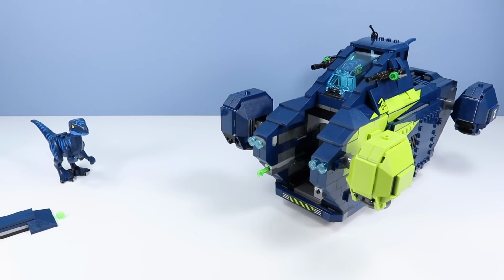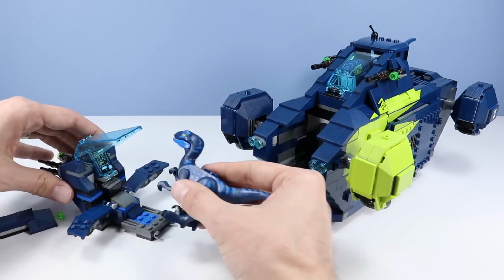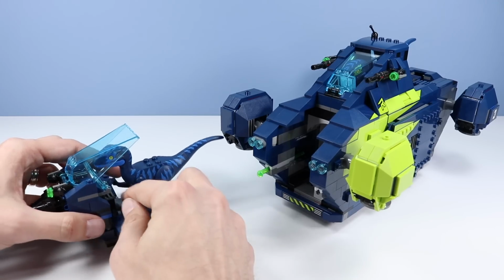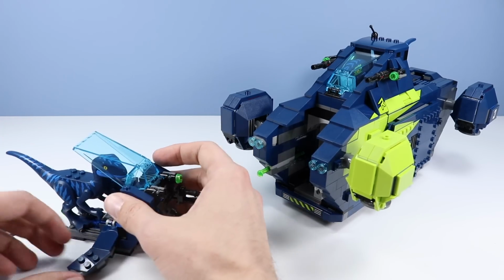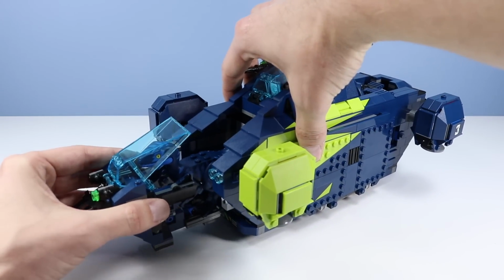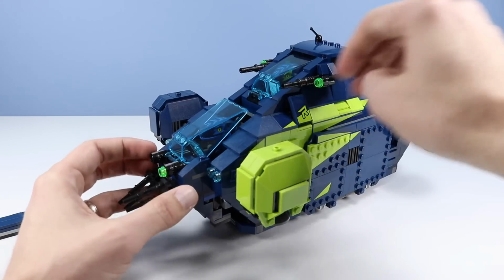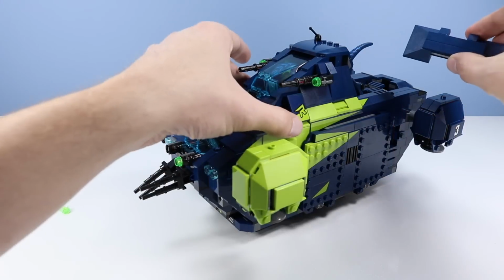And up front again, this is the hardest part I've had, but I think I'm figuring it out. Stand the raptor in, fold these panels, get these arms down too, that helps. Panels up, and slide in. That did work easier. Oh, and this back cover hatch.